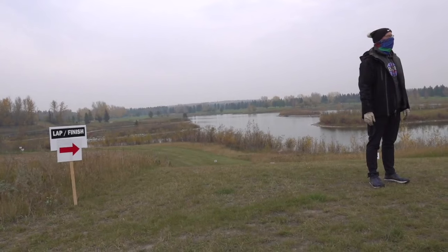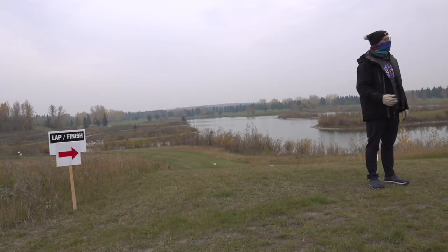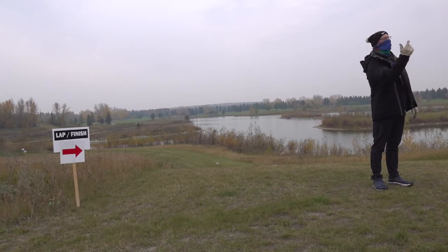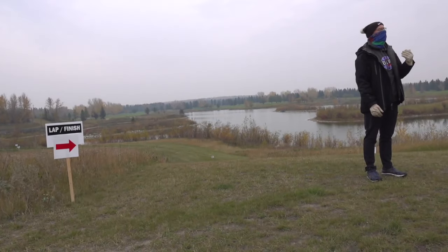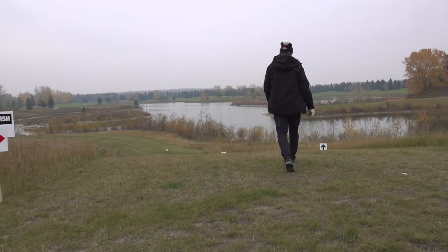But we will also have marshals there. So we'll make sure nobody goes to the finish line early. Back into the course for lap number two and you'll repeat what we just did. Okay? So let's finish the race.